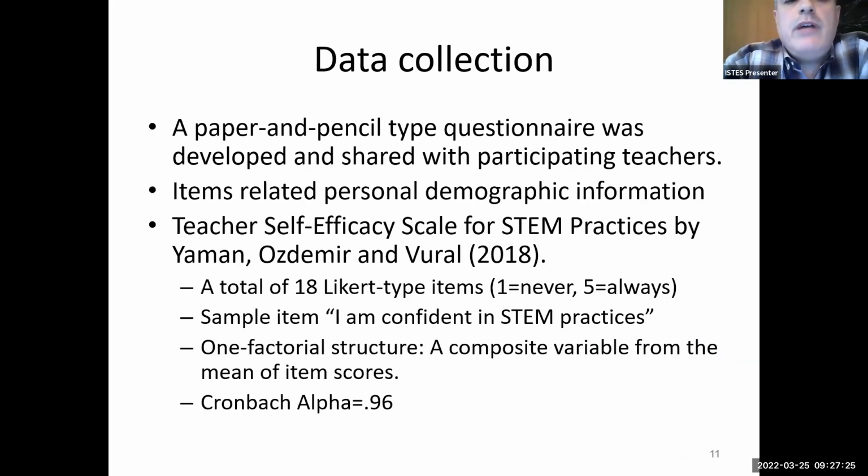We used a paper and pencil type questionnaire, and this questionnaire has two parts. The first part includes items related to personal demographic information. The second part includes a specific instrument to measure the self-efficacy scale. This instrument has a total of 18 Likert type items from 1, never, to 5, always. The items are all about STEM competences. Here is a sample item: I am confident in STEM practices. The instrument has one factor, and we calculated the Cronbach alpha internal consistency level as 0.96, which shows that the instrument is quite reliable.